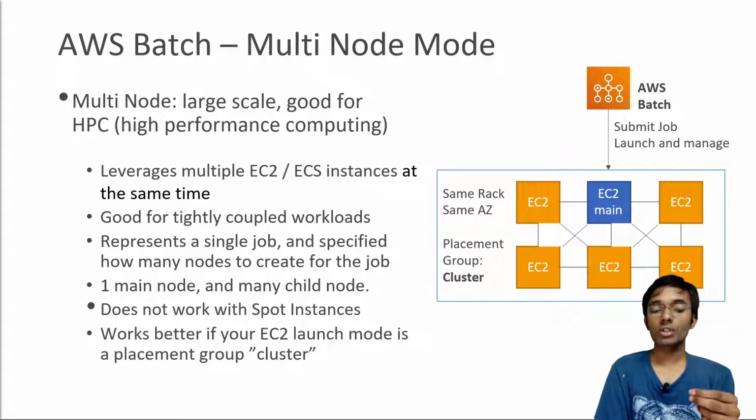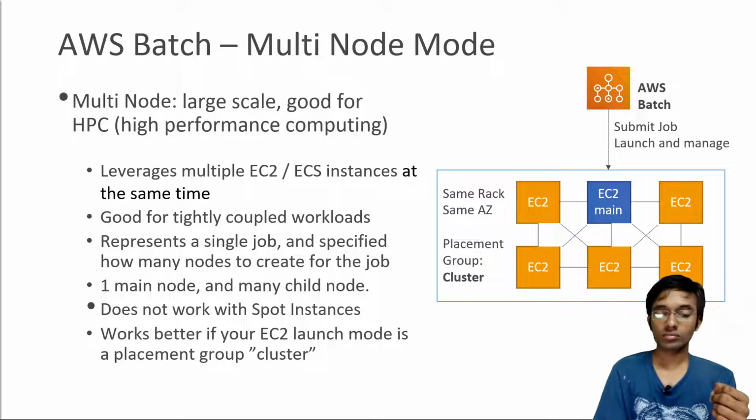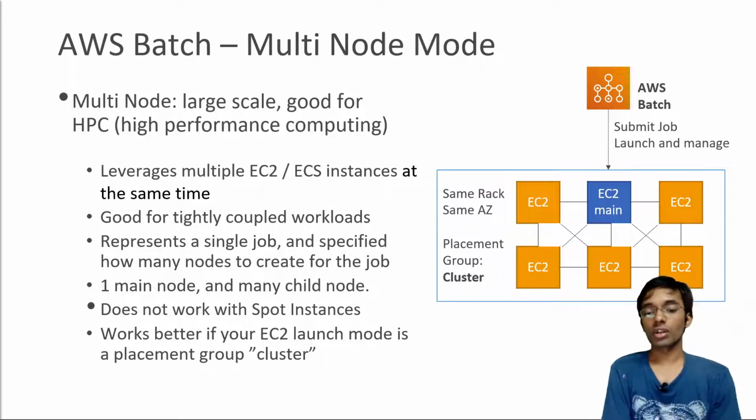One main EC2 instance will be launched, and it will launch and manage other EC2 instances within your multi-node job to perform the job. Everything will be shut down after the completion of the job.